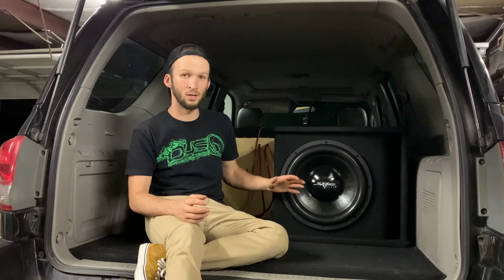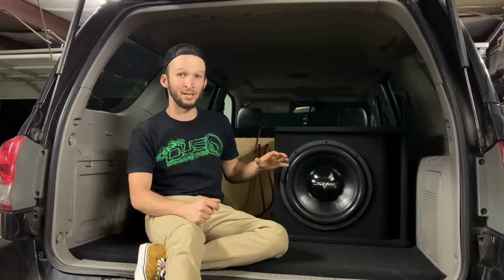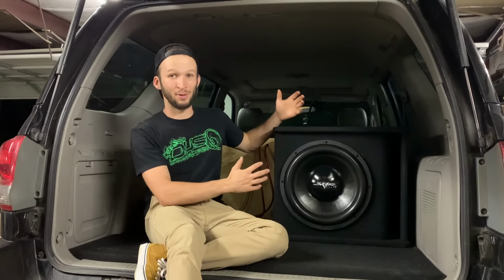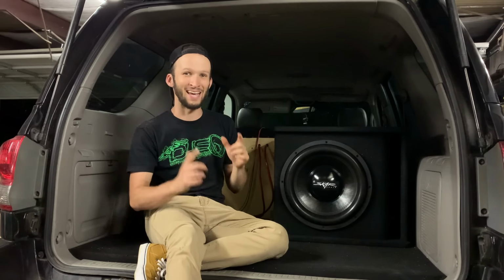Other stuff you can do, getting your electrical and your amp up to par. If you are starving this sub for power, if you're clipping the power going to it, you're really not going to get much more performance. You want a good amp that can put out enough power to properly supply the sub so you have nice, clean power going to it. And then you need the electrical to back up that amp so you're not starving the amp of amperage, so it can supply your sub with what you need, guys. Doing the basics, having a good foundation is definitely the first step to getting a louder system.